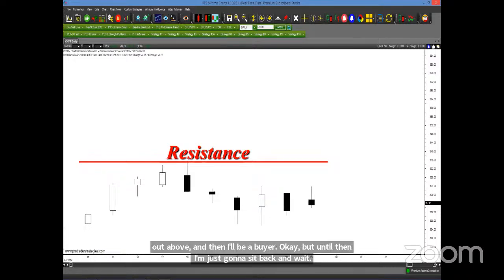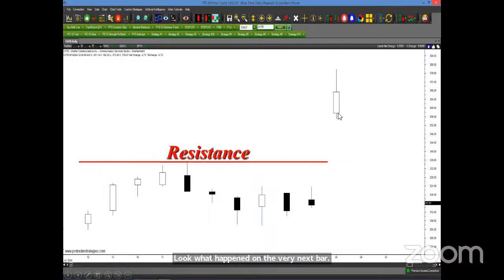Well, okay, that's fine, but this is what happens oftentimes when you wait for that. Look what happened on the very next bar. It gapped up. So if you wanted to buy then, you would say, well, gosh, this is where I was thinking about selling. It's too high to buy now. So I'll wait for it to come back down and fill this gap, all right? So you wait, and it goes higher and continues to go higher. So you miss the trade entirely.